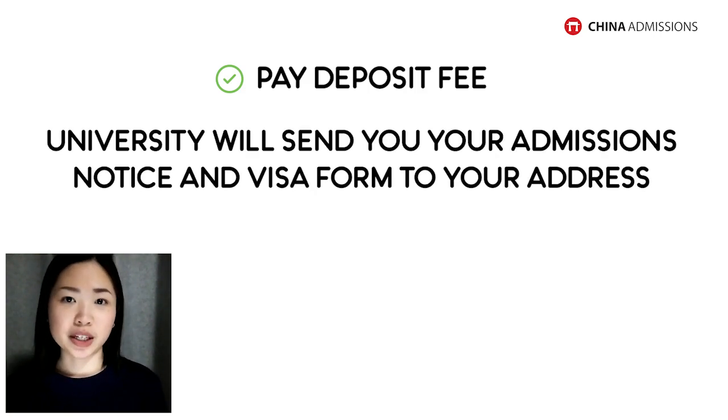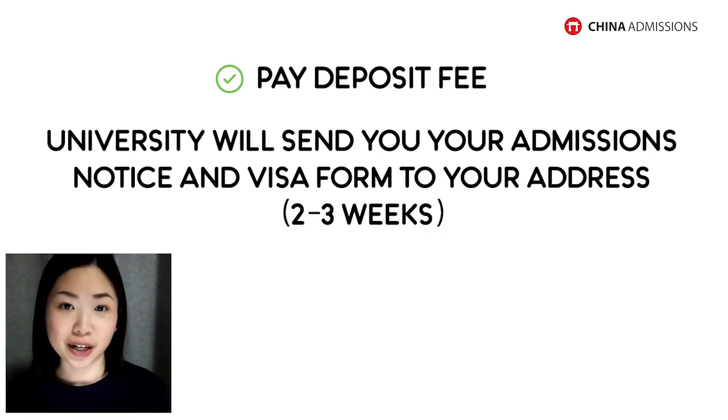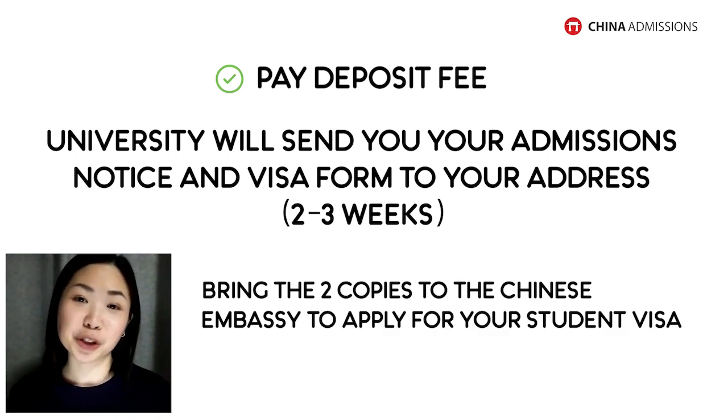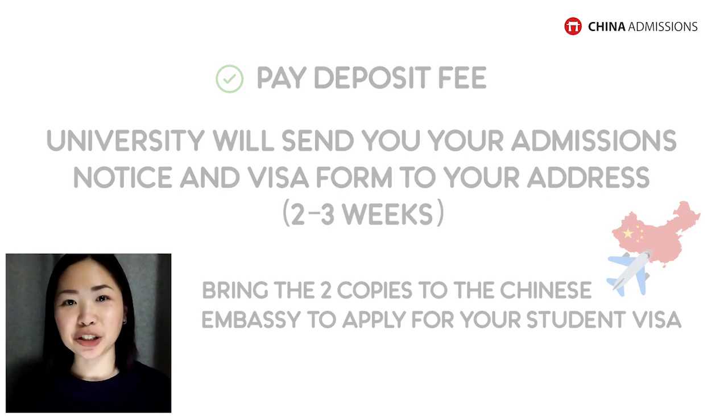After paying the deposit fee, the university will prepare your visa form and also your admissions notice, which usually takes about 2 to 3 weeks, and then they will send it to your home address. You can bring these 2 original copies to the Chinese embassy so you can apply for the student visa and then eventually fly and come to China. This is basically the normal application process for applications to Chinese universities.